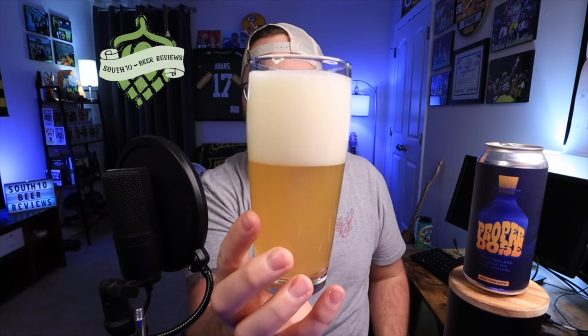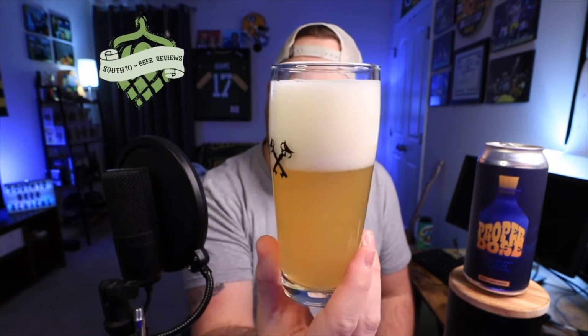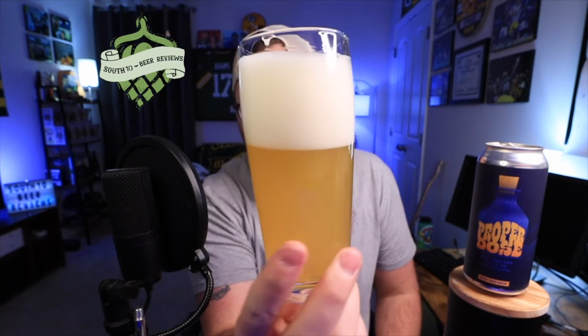So, wow, that was a pretty aggressive pour on my part. But, yeah, like 3 fingers of a kind of an off-white, eggshell white type of head. Pretty rocky bubbles around the top, but pretty tight, small bubbles around the bottom in the middle.